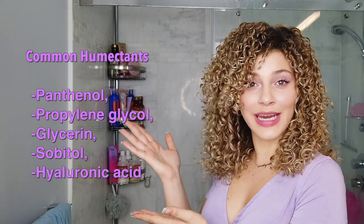Glycerin is not alone in the humectant family. There are a ton of ingredients that act just like it. These are some to name a few. But glycerin is the big one. And it gets a really bad reputation because it is simply very good at what it does. But in the right climate. Very, very key. Major key alert. And that's why we're here today.